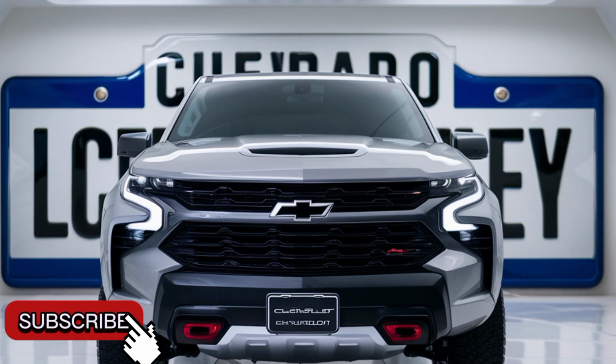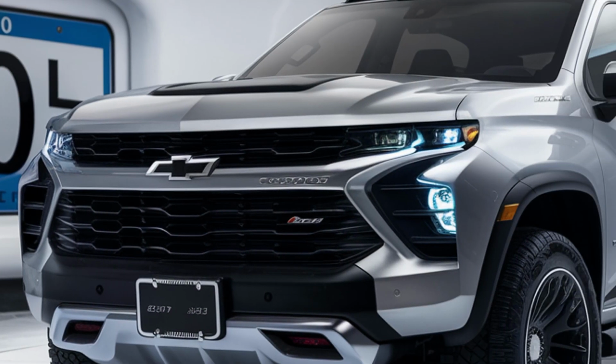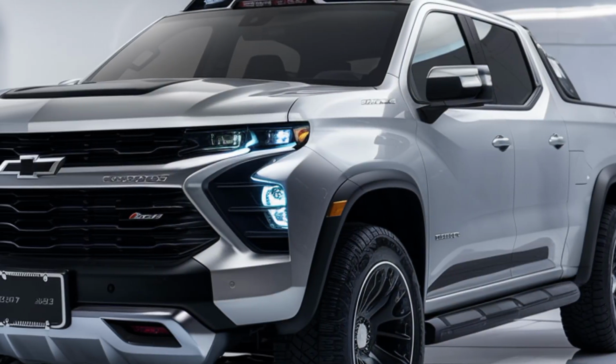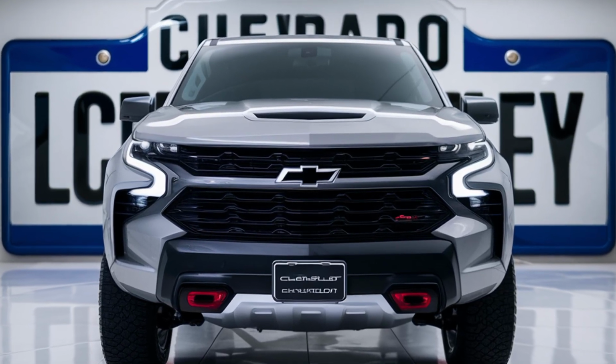Today, we're diving into the 2025 Chevrolet Colorado, a midsize truck that continues to redefine its segment with style, performance, and versatility. Chevy has stepped up its game this year, bringing a balance of rugged capability and everyday usability that should catch the attention of anyone looking for a capable pickup.